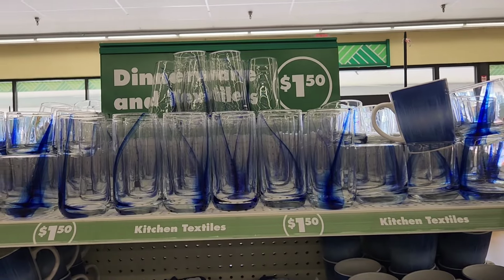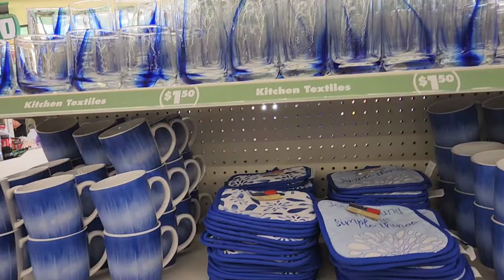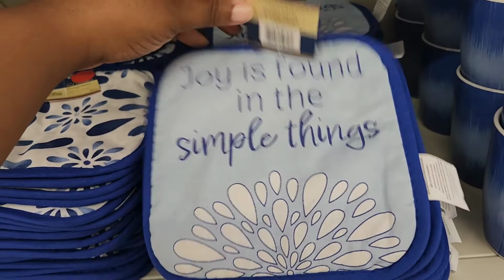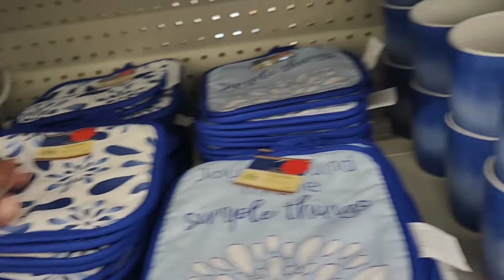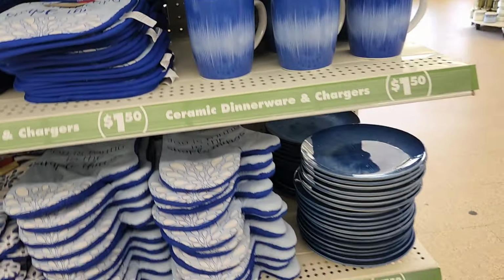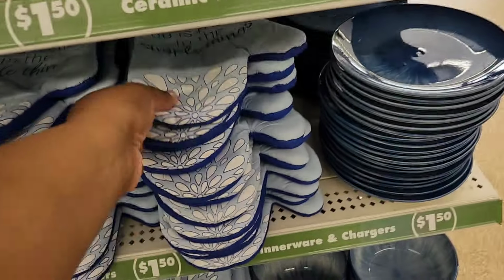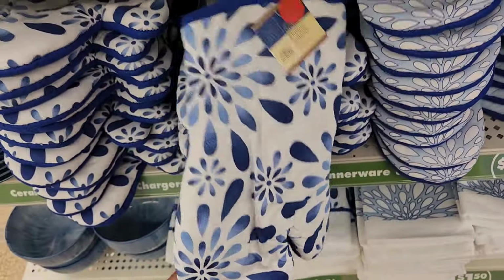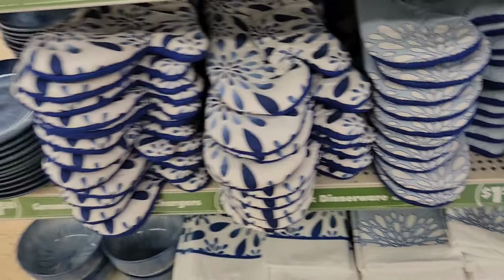Let's see what's new at Dollar Tree. Starting off with the new kitchenware, I am loving that pop of blue. I myself have purchased pot holders and the oven mitts in the past. I do want to say be careful because they don't keep the heat from seeping through, but for $1.50, it is a good price, especially if you're on a budget, and they always have cute patterns.